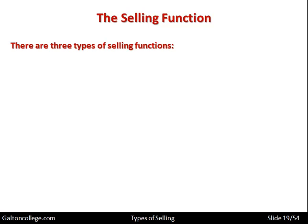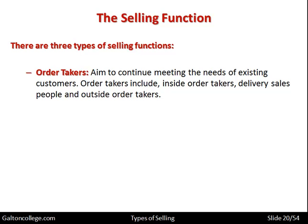Now let's look at the selling function. There are three types of selling function, as we suggested. There's the order takers. The aim is to continue meeting the demand of existing customers. So they deal with existing customers and try to cultivate the existing customers and try to move them into further orders and sell on in that way. Order takers include inside order takers, people working within the company, delivery salespeople, as I said earlier, and outside order takers.